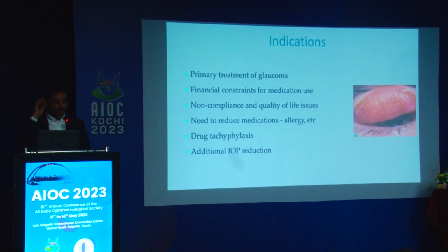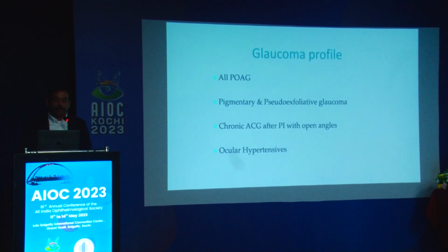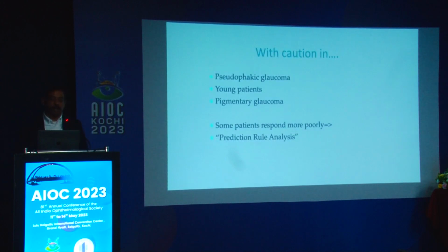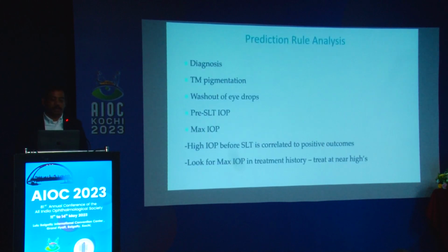Main indication is, of course, primary open angle glaucoma, which is the best to have, with nice wide open angles. All primary open angle glaucomas, we have to compulsorily avoid in uveitic, aphakic, NVG. All these patients you will have to avoid because it will never work. Probably it is going to be more harmful. Pseudophakic glaucoma, aphakias, young ones, pigmented glaucomas, at least in my hands, it doesn't work as well as in other primary open angle glaucomas.